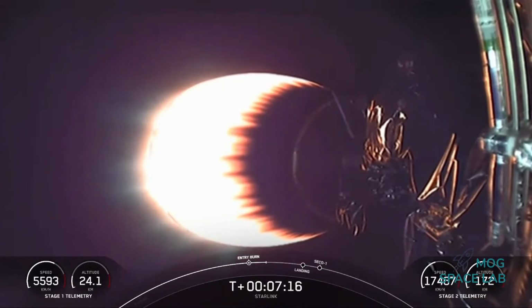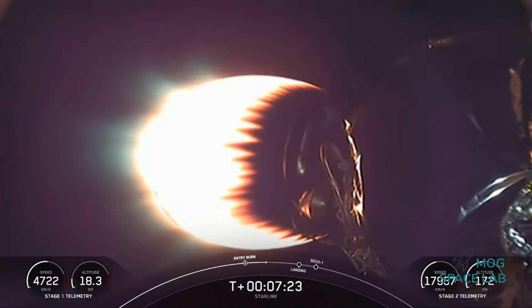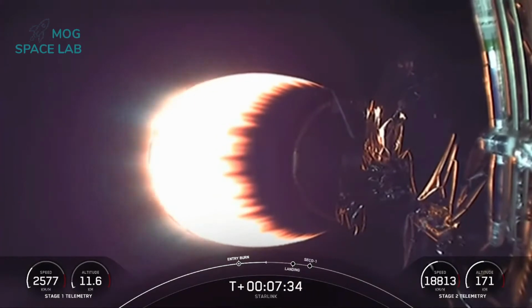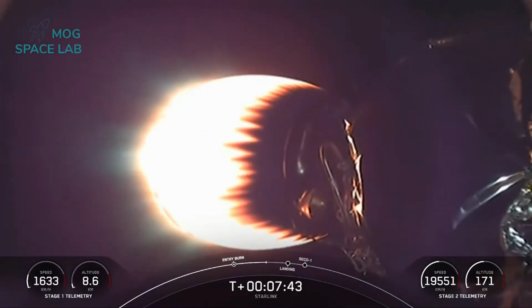The next event coming up will be in about a minute from now. That'll be the start of the landing burn on the first stage. And what you're looking at live on your screen is a view from the second stage looking aft at the MVAC engine. That MVAC engine has a thrust of 220,500 pounds of thrust in a vacuum. It's a very, very powerful engine taking our Starlink satellites to their targeted drop-off orbit.